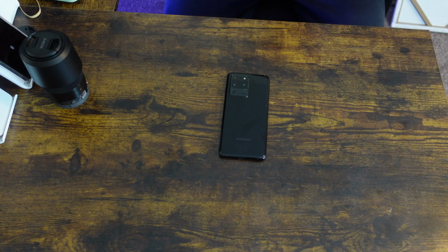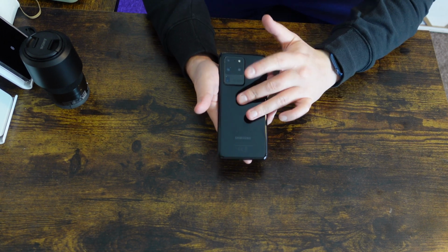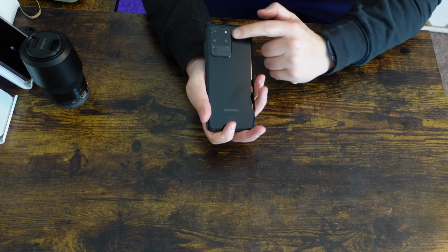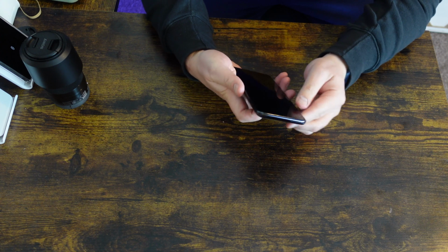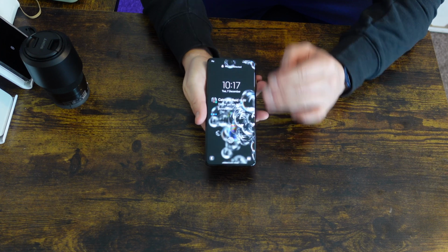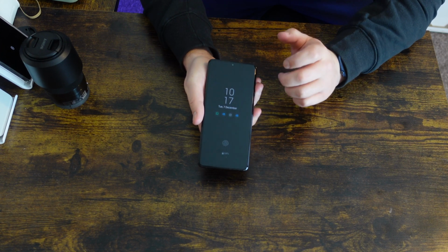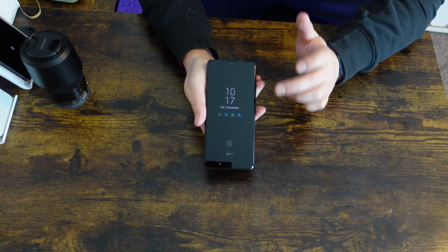First things first, let's take a look at the Samsung Galaxy S20 Ultra. So, the phone itself, I have gone for the Cosmic Black version, I believe they call it. Obviously, we'll talk about this huge camera bump in a second, but what I want to discuss first is the display. This is a 2020 phone, but trust me, in 2021, there is not a better display.